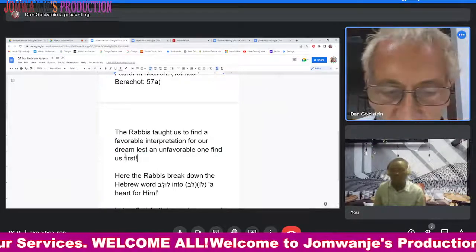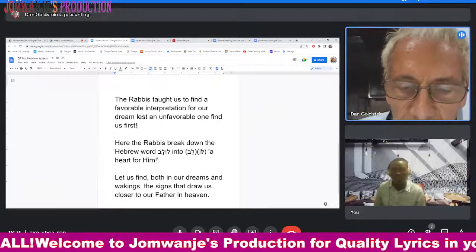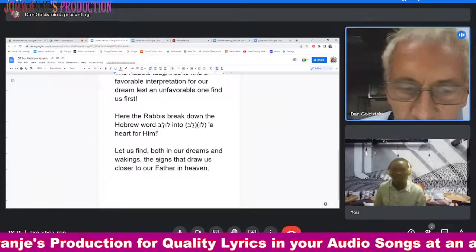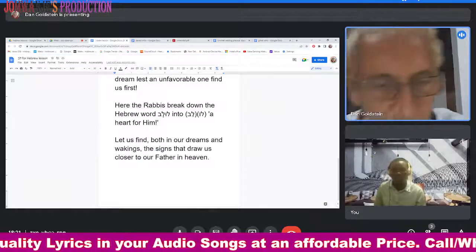Here the rabbis break down the word lulav into lev and lo, a heart for Him. Let us find, both in our dreams and wakings, the signs that draw us closer to our Father in heaven.